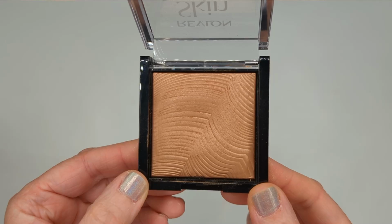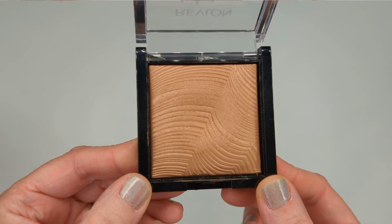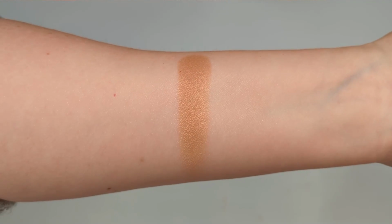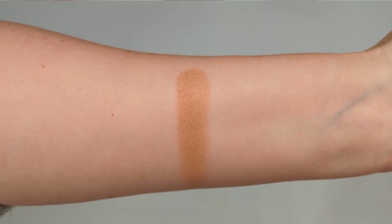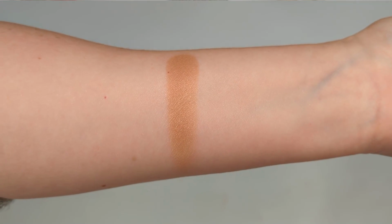So this is also a baked formula made in Italy, and it's one of the most beautiful bronzers in my collection. I actually have the shade 110 Sunlit Glow, but it does come in other shades as well. And I really love this color for my skin tone because it's more of a rosy bronzer, so it mimics that rosier color that I tend to get when I tan.